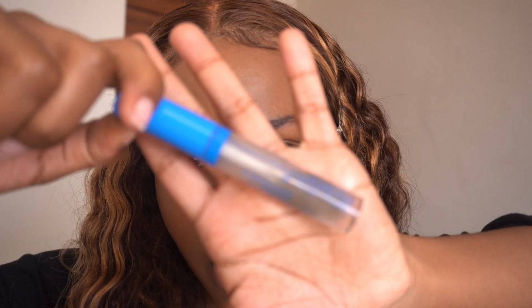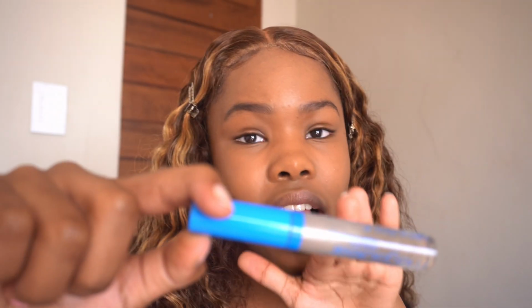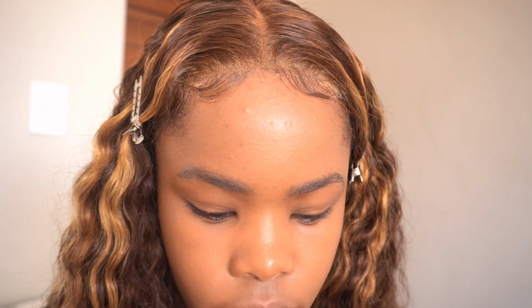I'm gonna take this Wet n Wild eyebrow and eyelash mascara gel, or whatever it's called, Megaclear Brow Lash Mascara. And I'm just gonna go ahead and apply it onto my eyebrows. Press this so that all the gel can come out. As you can see, they are now a bit wet, and then I am just gonna brush them, and then this is what they look like now. And brush. There we go. I like when my eyebrows are this color, like they're not light, they're not dark, they are just alright.